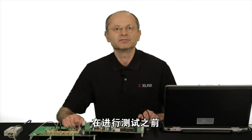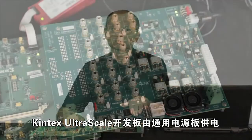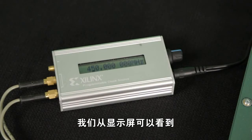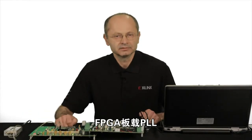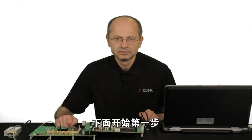Before I run the tests, let me first highlight a few things about the board and the setup. As you see here on the left side, the UltraScale board is powered by the general purpose power board, and the system clock is generated by the programmable clock generator. As you can see from the display, the input clock frequency is 450 megahertz. The FPGA onboard PLL generates a 1200 megahertz memory clock using the 8/3 multiplication ratio. Let's now go to the first step.